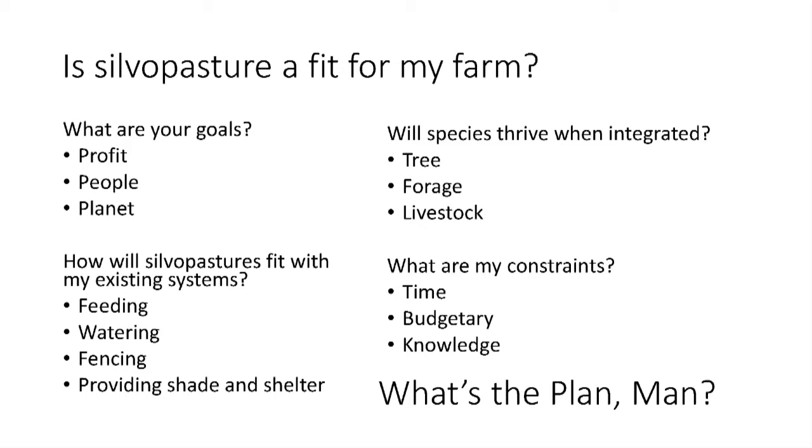How will silvopasture fit with my existing systems? What am I starting with? What are my systems for feeding animals, watering them, fencing, providing shade and shelter? Adapting silvopasture to what you already have is often going to be the most effective, rather than trying to recreate the wheel. And then thinking about how the pieces work together, and Steve talked about this too. It's not three separate systems, trees, forage, and livestock. It's how do we fit them all together?